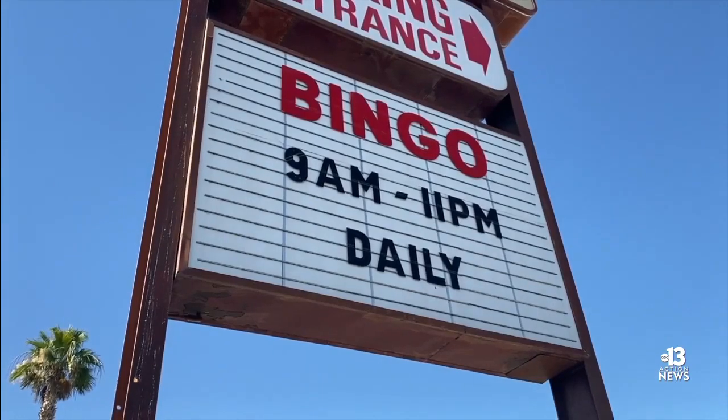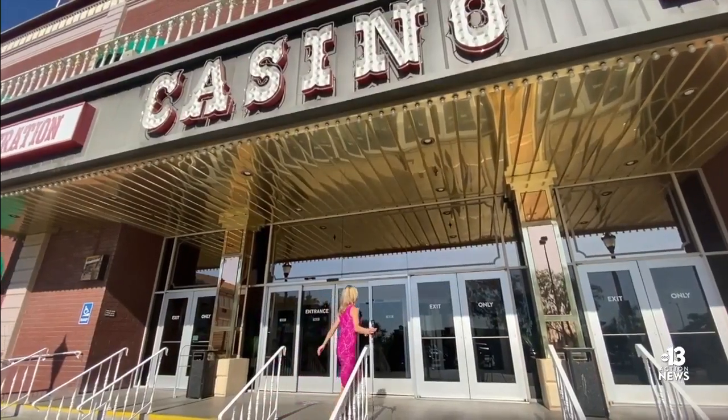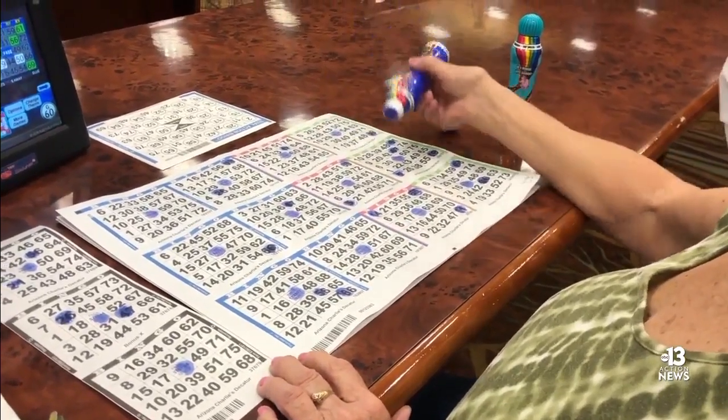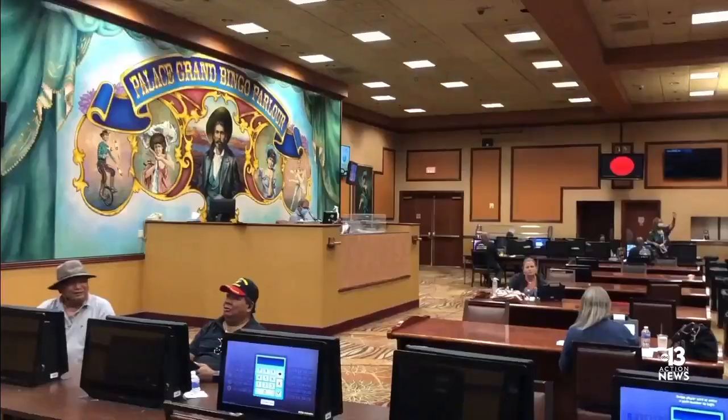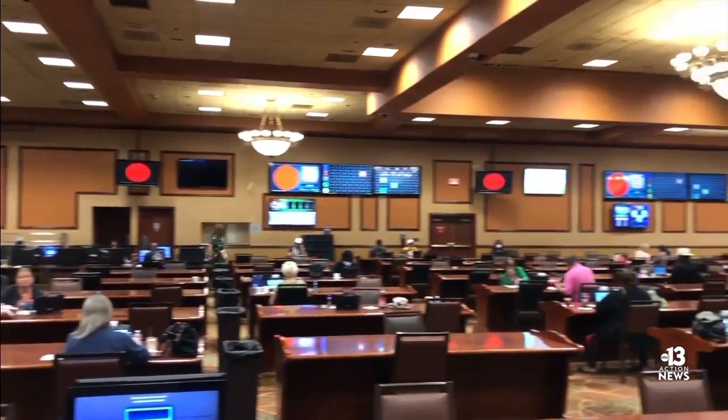Sunday is National Bingo Day, and Arizona Charlie's is celebrating with special sessions and big payouts. Buy in at the Bingo Hall and receive a complimentary dauber while supplies last. Hit bingo on the National Bingo Ball I-27 and receive $500 of free slot play. Bingo! For the full list, head to our website, ktnv.com. Have a great week.